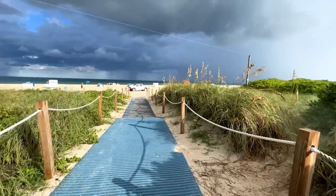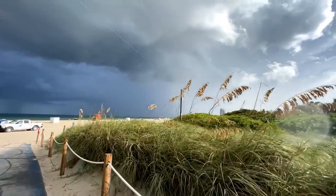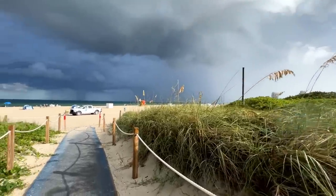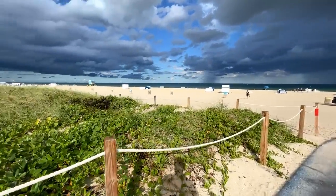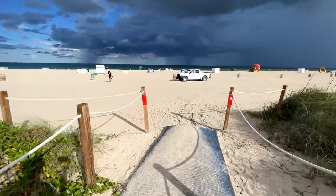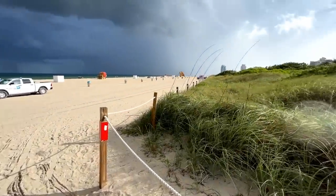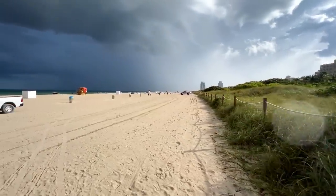Okay, I don't know how long we're gonna be out here on the beach because it is definitely storming and I think it's coming this way, but at least we can say we made it to South Beach. Really pretty beach. So the water's pretty clear. But that storm, I think, is gonna run us off, y'all. See how long we can make it.